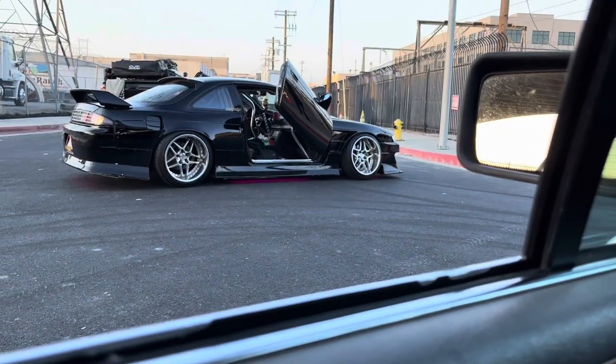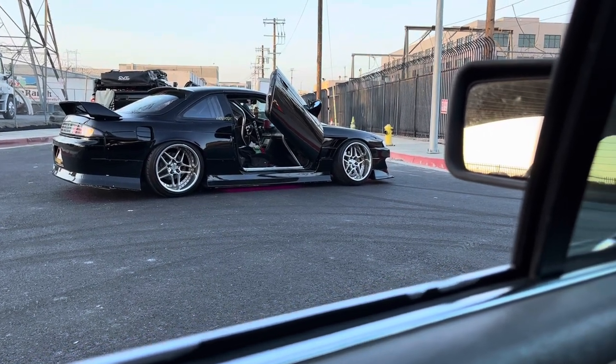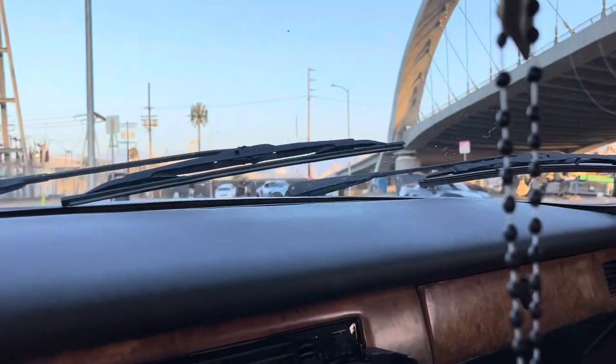So that's where the team pulled up, and it is a clean whip. The guy was telling me that he drifted and everything. You can see the e-brake right there. We're just switching locations now.